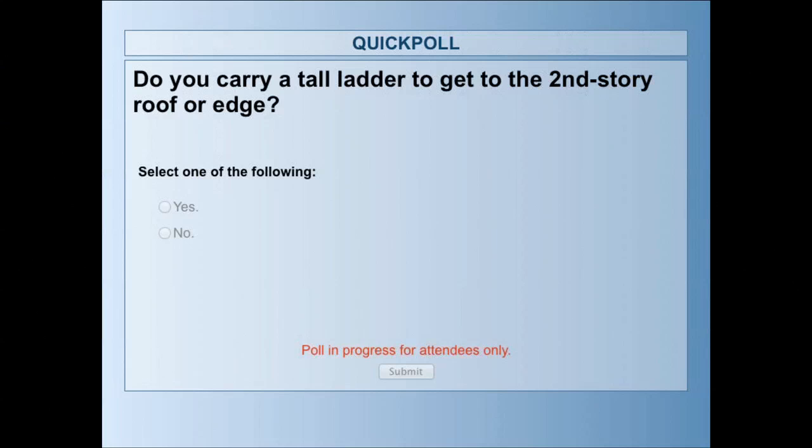So I'll give you just a couple more minutes. We have over 500 people doing this poll, by the way. And so I'll give you just a couple more seconds. Most of you have already voted. We're at 90% voting. So I'll close the poll in 3, 2, 1.